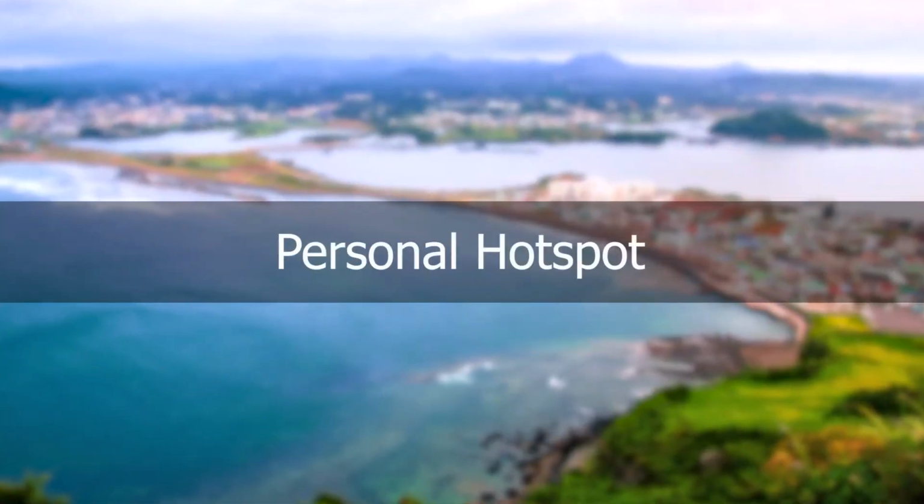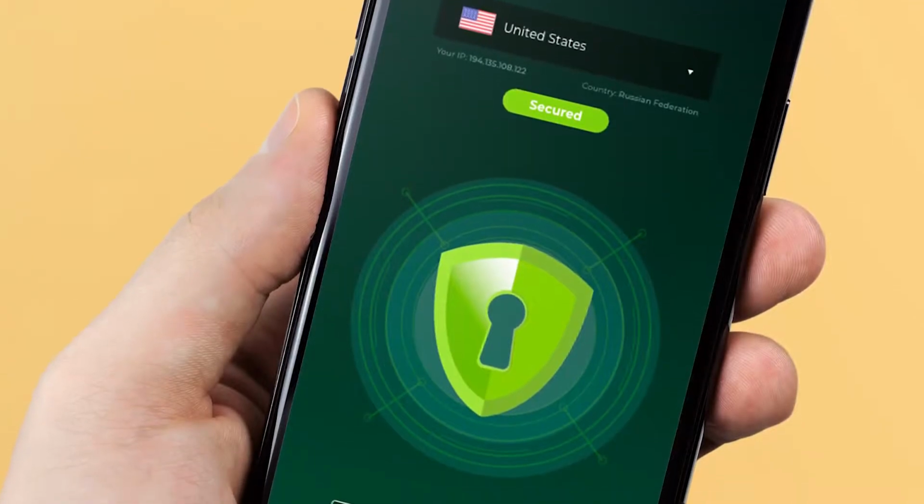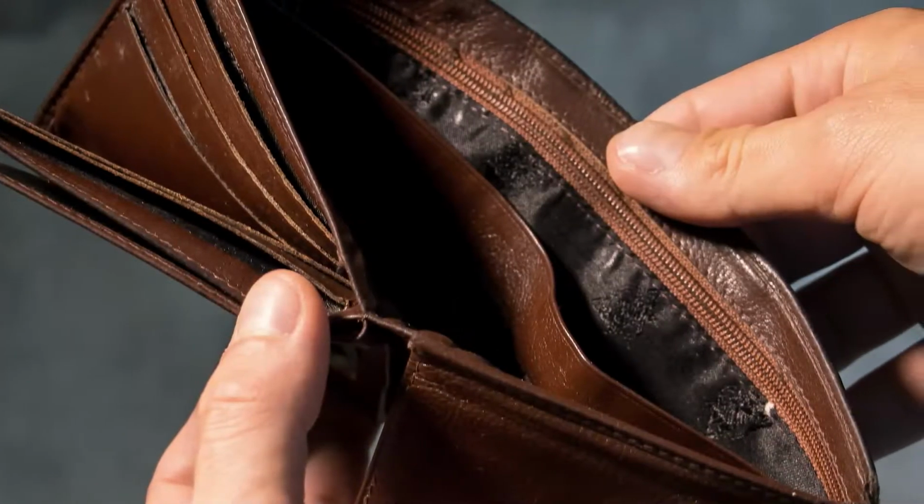Now, your last option is to use a hotspot from your cell phone. Hosting a private network from your phone is the most secure option available during remote work. Your mobile data is usually secure and encrypted. While it does have vulnerabilities, these vulnerabilities are far less common.